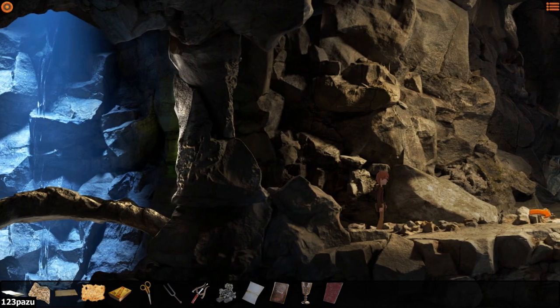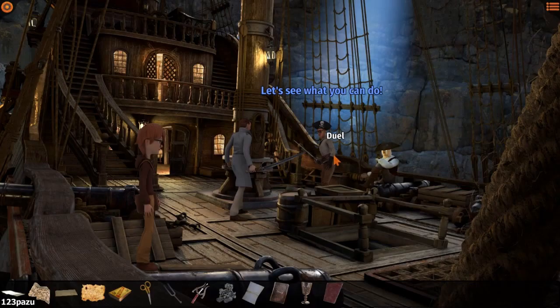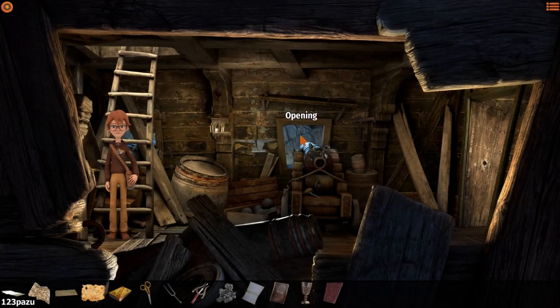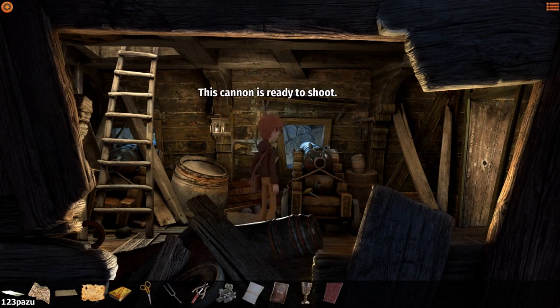Don't remember seeing anything on the ship. Crates and barrels. Cannons. On guard! Let's go down here again. Yeah, they are the cannons. Only the cannons. Poison water. The opening. It's not a good idea. The mushroom spores would grow on the ship's coating. Not the cannon. This cannon is ready to shoot.